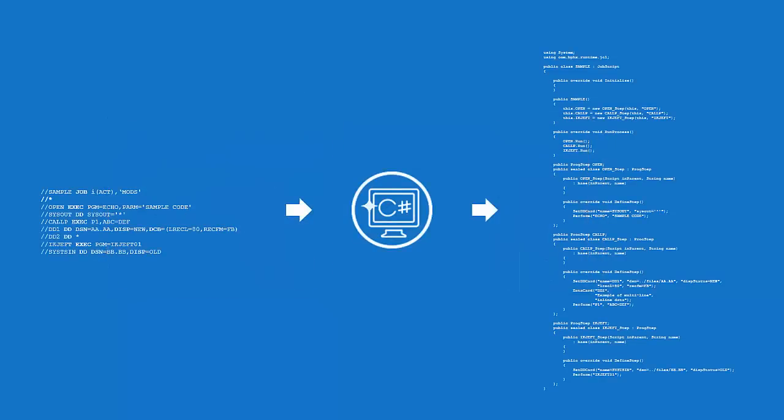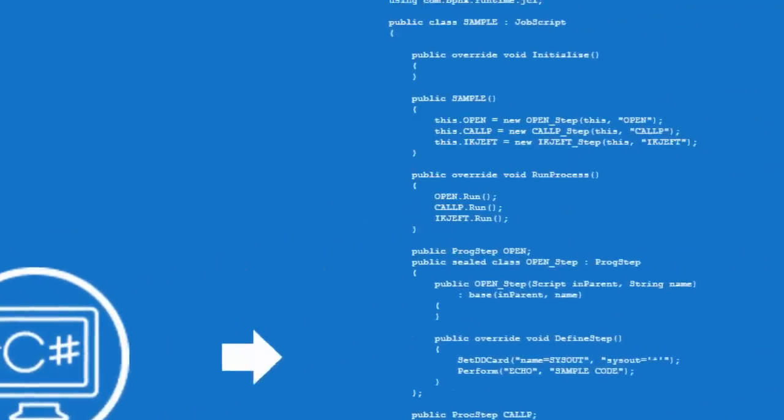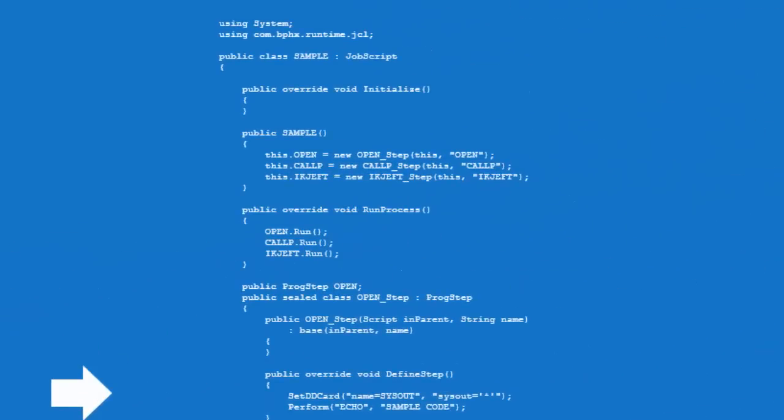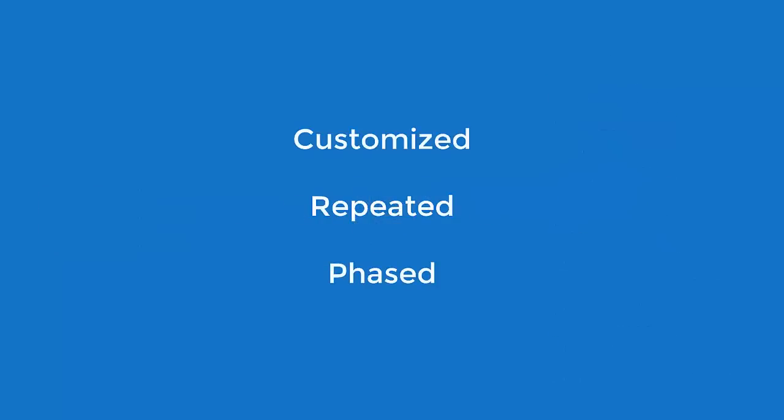Our modernization experts then use Modern Systems' automated conversion tools to translate the legacy application code and JCL associated with the batch workloads to a modern language like Java or C Sharp for use in the new batch off mainframe environment. Timelines and business needs vary, so this conversion process can be customized, repeated, and phased, allowing for gradual transition.